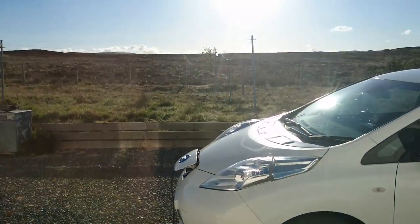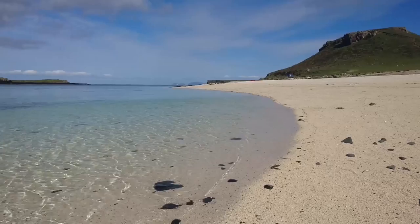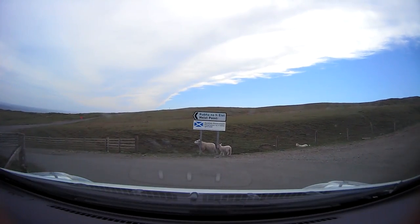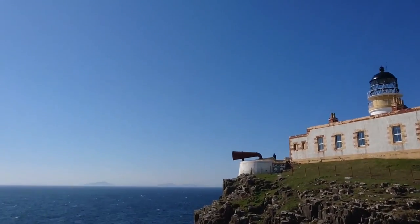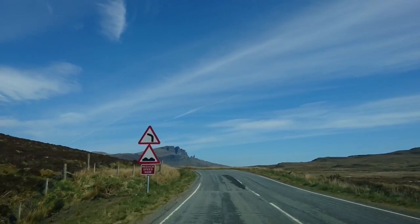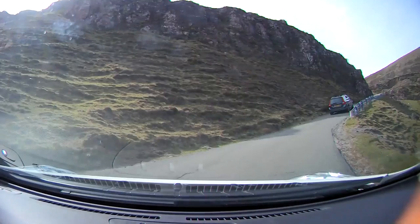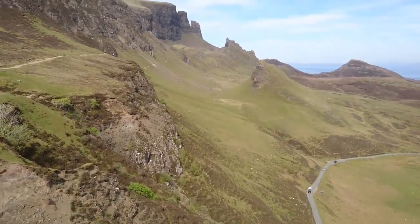journey. Busby made light work of exploring the Waternish and Durinish peninsulas in the northwest of Skye, tackling the steep gradients as if they weren't there, and arriving home with plenty of charge to spare. So we ramped up the challenge and took on a 90-mile loop of the Trotternish Peninsula in the north. If Busby can do this Skye road trip, so can any EV, and so can anyone. And the best part is, we're only halfway through exploring this incredible island.